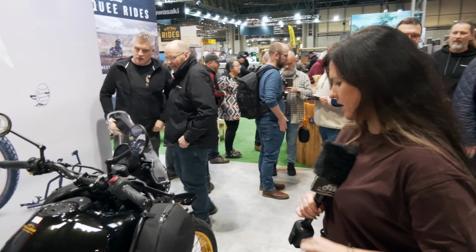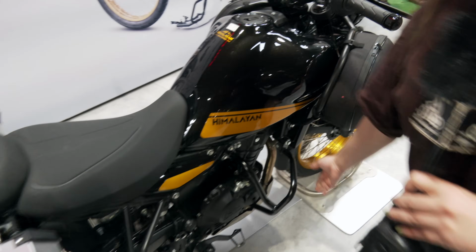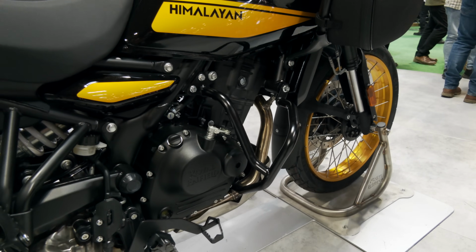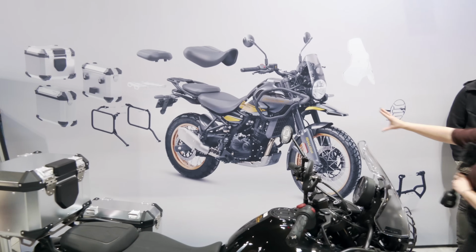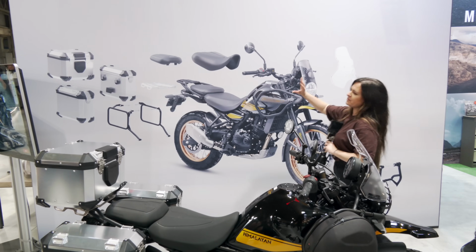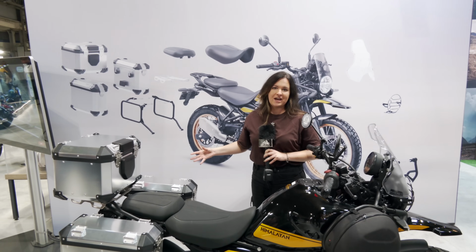What else have we got on here? We've also got aftermarket crash bars on the side down here. And then also around the front, if we take a look at the headlight, you've got the headlight guard as an added extra as well. So as you can see, we've got a breakaway diagram on the back here. All of this that you can see on this diagram has been put into this bike here, just so you can see what it'd be like in the flesh.